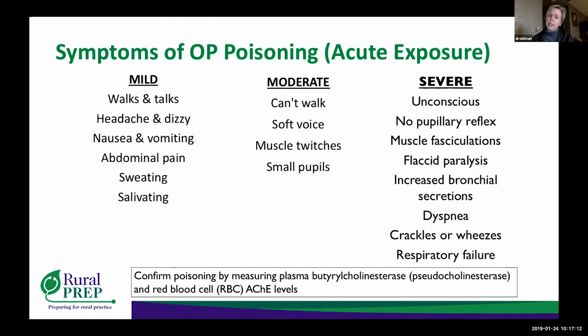And when we think about these symptoms, some of them are pretty nonspecific at those low levels, so it may be hard to diagnose somebody with this. But there is a blood test for organophosphate pesticides that can be done, and that can be done by measuring the plasma butyrylcholinesterase, or the red blood cell acetylcholinesterase. And so that's, unlike a lot of pesticides, something unique about the organophosphates.